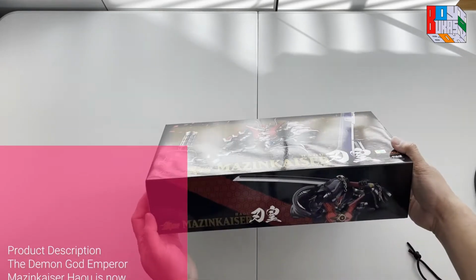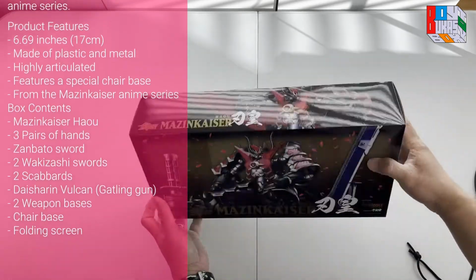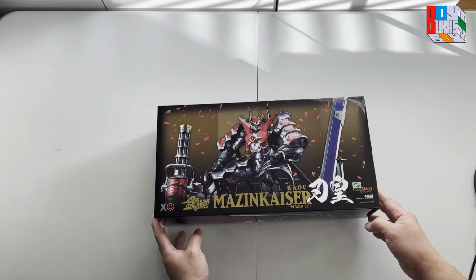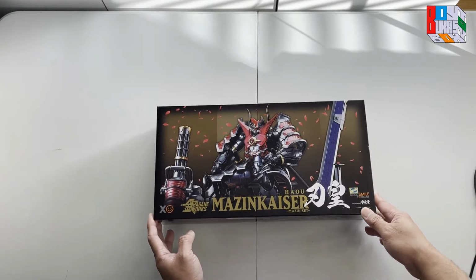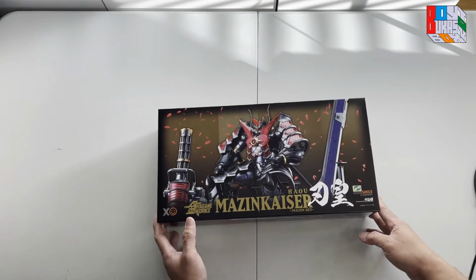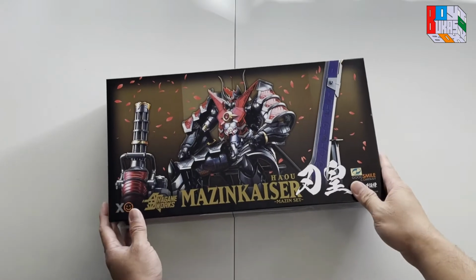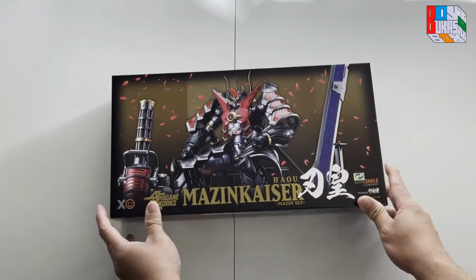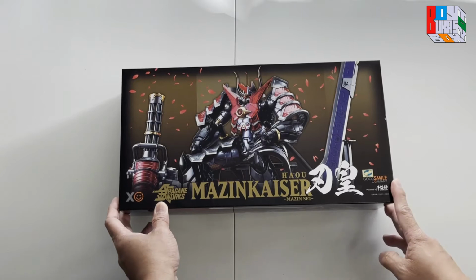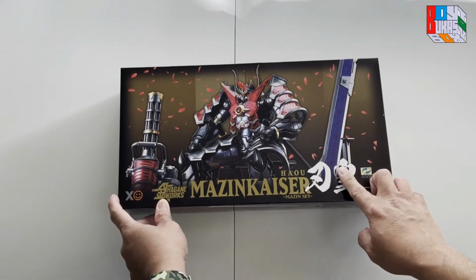Here we go. Ito na naman ang pagsasama ng Goodsmile and Sentinel. I'm sure kilala niyo ang Sentinel sa paggawa ng malulupit na toys. At siyempre ang Goodsmile din. So mostly statue, malupit ang Sentinel dyan. Kaya sa detail ng mga design nila, super lupit. So, yes! We finally have the god. The demon god Mazinkaiser Haou in a new Mazin set. So, this version, meron tayong Zanbato sword na malaki, gigantic.